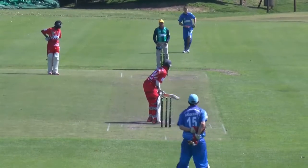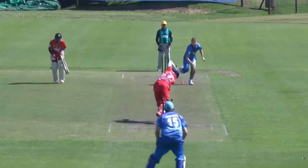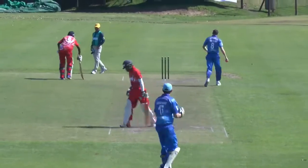Well, it's nice and tall. Looks nice, fairly high action. Yeah, that was on target, wasn't it?